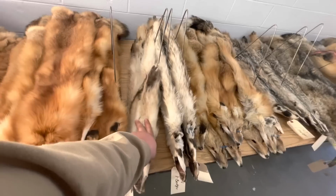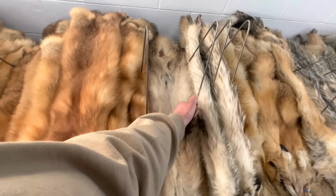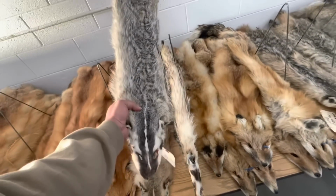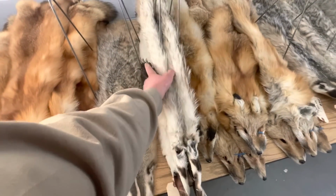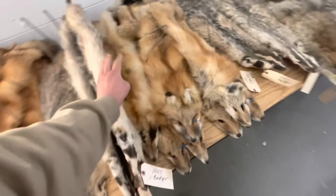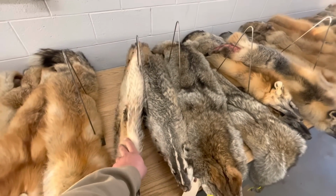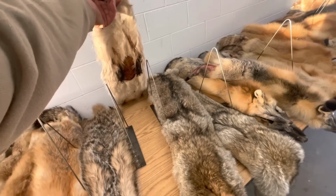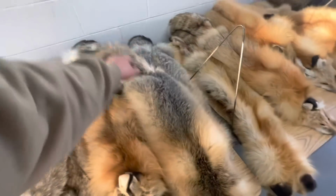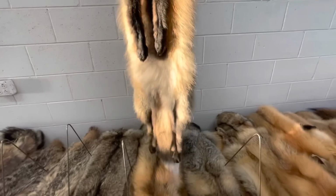Badgers. They got claws. They left the feet on them. That's one thing I didn't do. I should have. I only left the front claws on though. On that one. It's a pretty one though. Really light. That one's got back feet too. Left the feet on them, that's good.